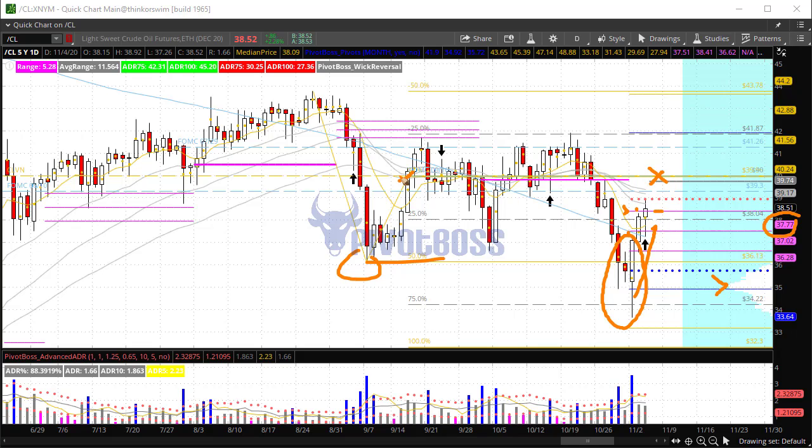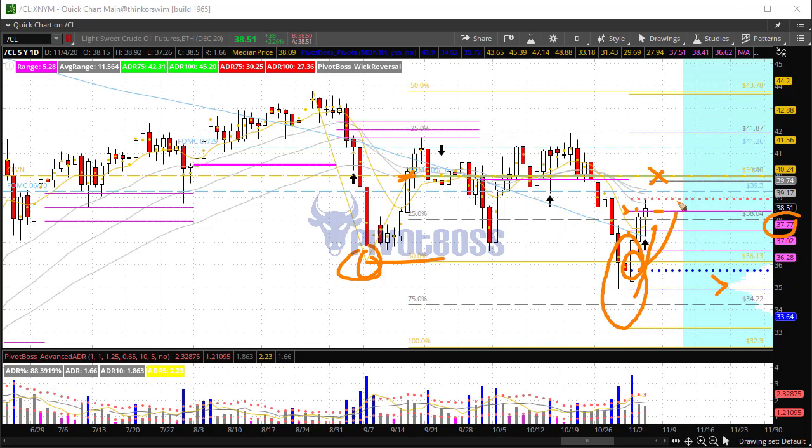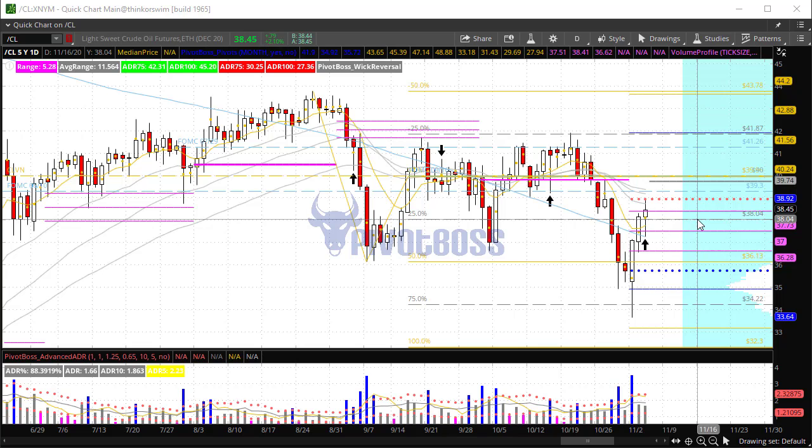That's the midpoint of the key range. You reject this key range low as it did here, you tend to snap back toward the midpoint of that range. So we could be looking right here to 40 up ahead. And again, if price can continue to hold above 38.15, 38.30, that opens up more upside. Any failure to hold 38.15 could open up more of a rotation back below. So right now, still working higher toward 40, but price right now needs to continue to hold above the previous session's close. Lastly, taking a look at gold futures.